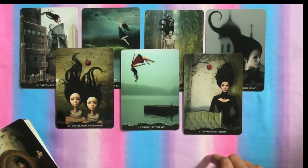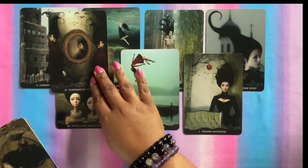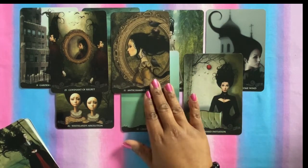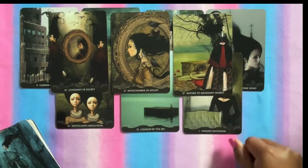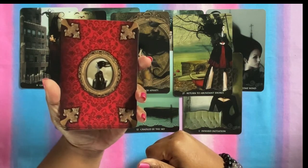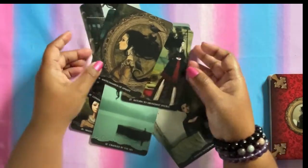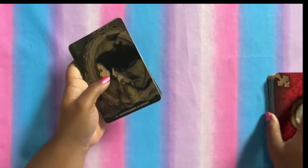Inward initiation. Covenant of regret. Antechamber of apathy. Return to abundant shores. These are the beautiful backs. They're not reversible, but each card has such a potent message that I don't feel I would be reading them reversed anyway, because I'm pulling a card and reading from the book. You know what I mean?